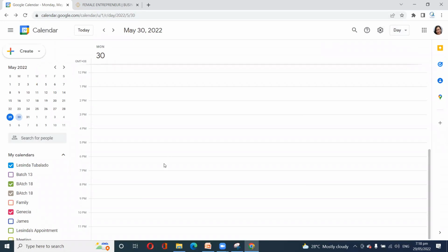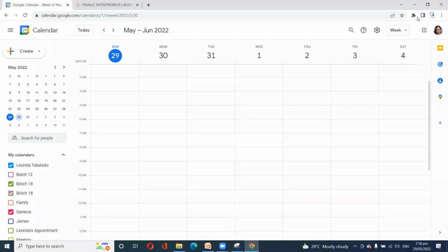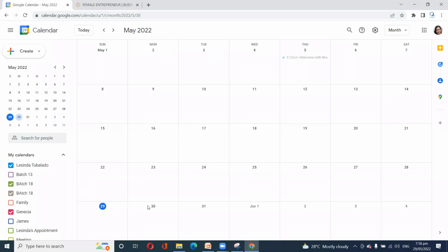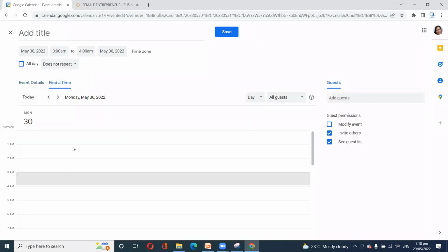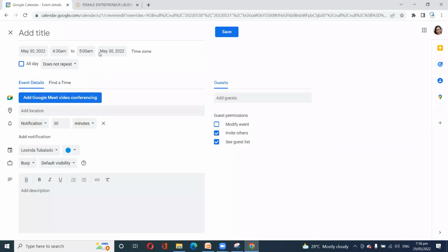So this is the day view, and then this is a week view, and this is a monthly view. Okay, then double click and then type the title, and set a time. Now you cannot see the time here. You just click this one, find time, and then click anywhere, and then you can go back, event details, and then you can set it here.